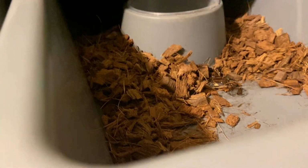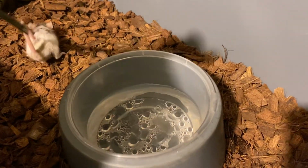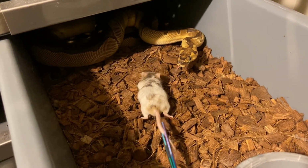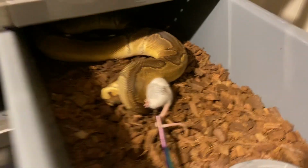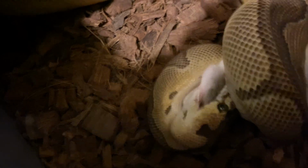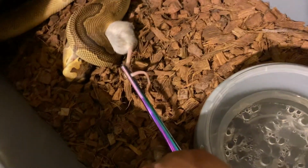Alright, so here we go. Open up the tub, and hopefully she's in an eating mood, and yeah, she's probably going to strike right away. And there it is. Looks like a good strike. Yeah, I don't think she can eat. She can bite my snake.